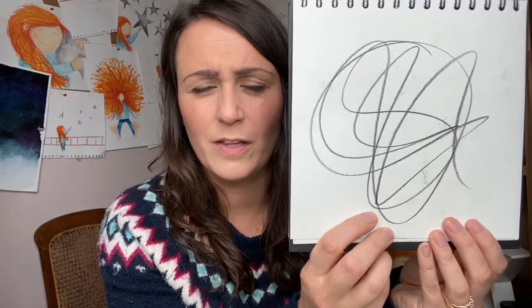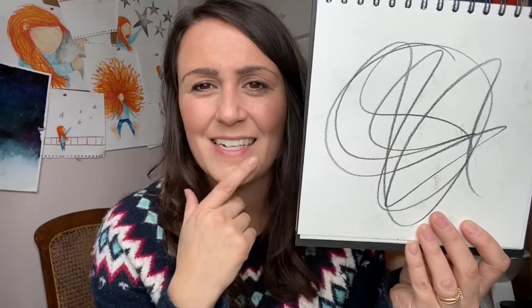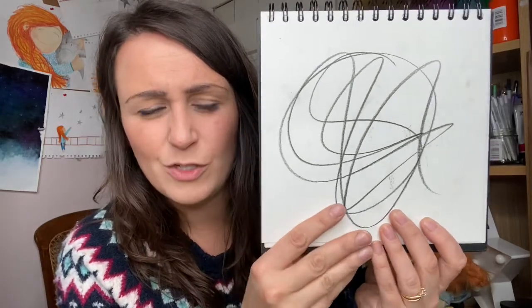I need to have a really good look at this one. You'll be able to see lots of different shapes and things. Look for eyes and see what you can spot. But I'm going to give you 3 minutes on the timer to see if you can turn your scribble into something. A couple of things you need to know about the Scribble Challenge.